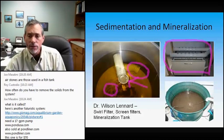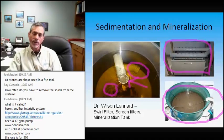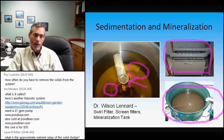And this is the sludge or the mineralization tank. The bottom solids, the solids that come off the bottom, are drained off from a bottom drain, goes into a bucket, and then you basically just dump that bucket with the solids and the liquid into an aeration chamber and just let it aerate for a period of time. You turn the air off, the solids settle down, and then you pull the clarified liquid off the top.